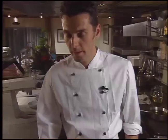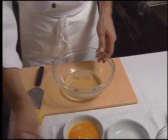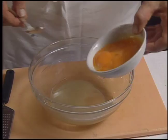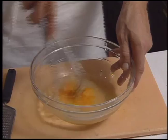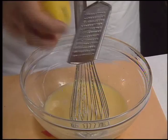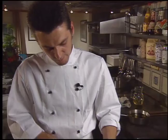The batter for the figs begins with white wine and vanilla sugar. Salt, egg yolks, and lemon zest are added. Flour is added.